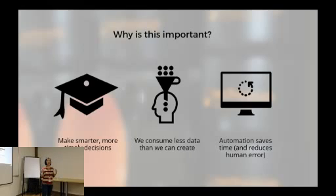We also create a lot more data than we can consume. So when you do automate your dashboards, the computer is better at processing through the large, massive data as opposed to your naked eye on Microsoft Excel. And automation saves you time, and it does reduce human error.